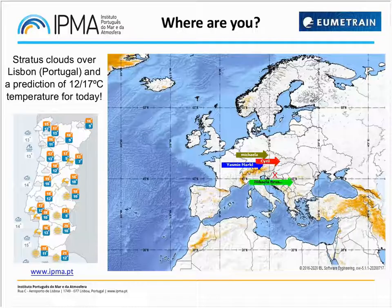So on the left side, you can see the weather for today over Portugal. You can see some clouds. As Bruno was saying, at least in Lisbon, we are with overcast now, maybe with some sun later in the afternoon. So I will talk about the current weather situation, and my colleague Bruno will talk about some past events.